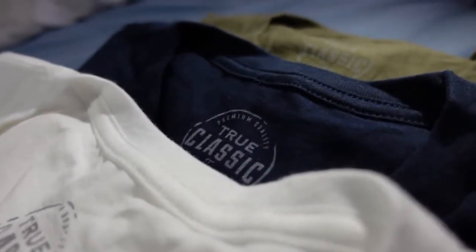So my goal for this video is to review and see which one I think, in my honest, humble opinion, is the best t-shirt that is under $15. I will rank them based on the quality, fitting, durability, and the look. Then compare the winner against my current favorite basic t-shirt from True Classic Tee. So without further delay, sit back and relax.